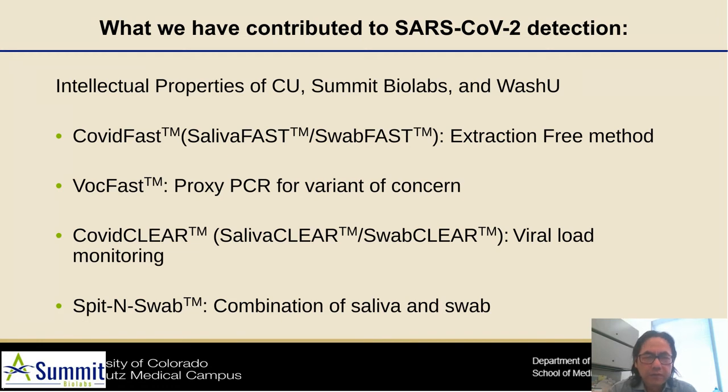I will briefly go through the 4 different test applications invented through this joint collaboration. COVID-Fast is an extraction-free method. VOC-Fast is the proxy PCR for variants of concern for COVID. HNKlear is the assay developed for viral load monitoring, and Spit and Swab is the new assay combining both saliva and swab.